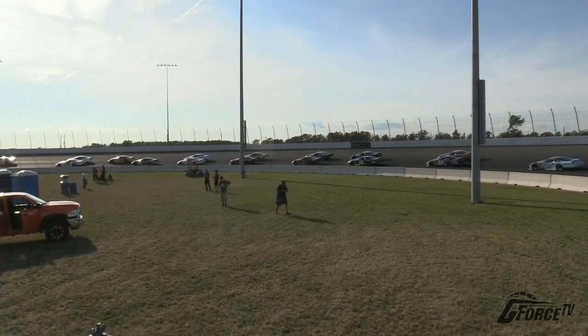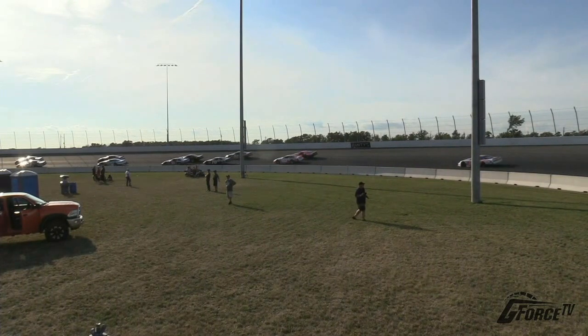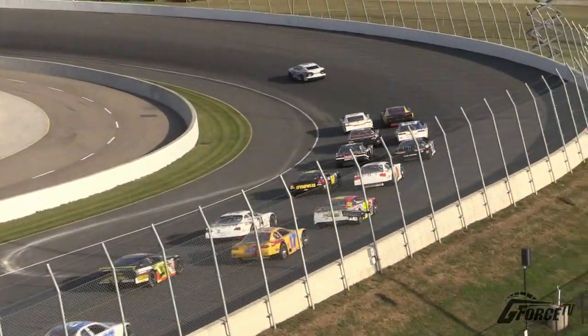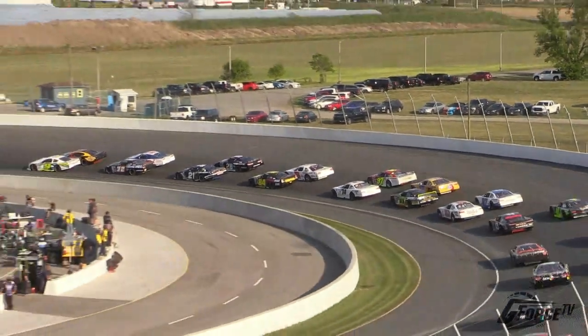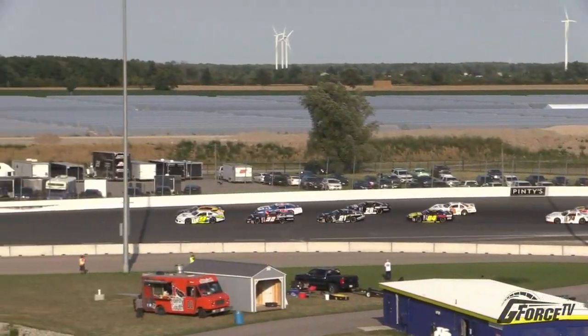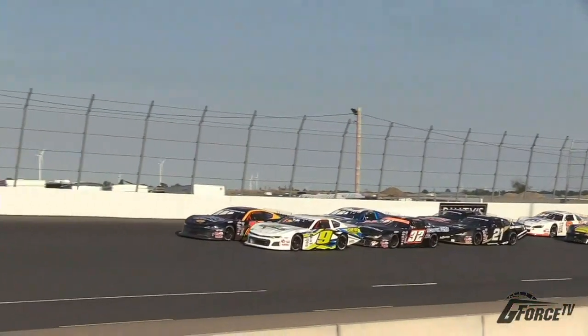Thank goodness. All right, white flag is out. The field bunches up behind the Queenston Chevrolet pace car, and when we bring them back to life, we're going to go full force, give you the sights and the sounds of the APC United Late Model Series as they come back to life with 23 laps complete. The pace car will pull off on the back stretch, and now it is time for us to go full force.